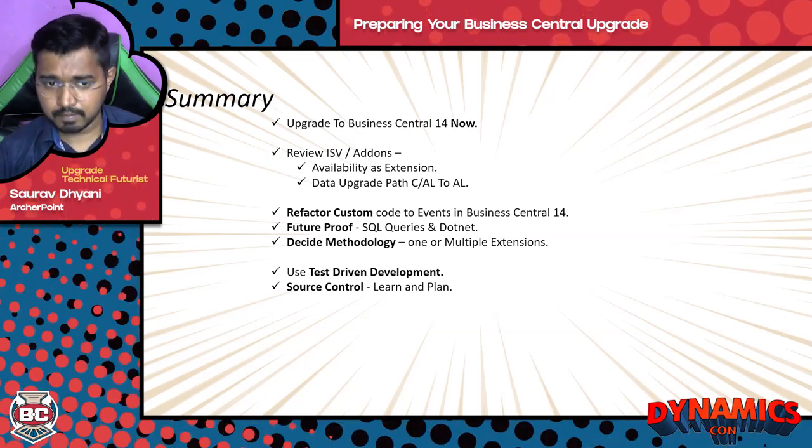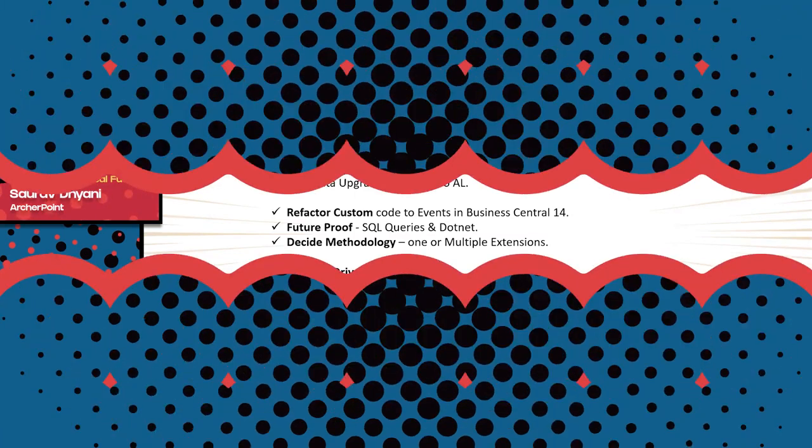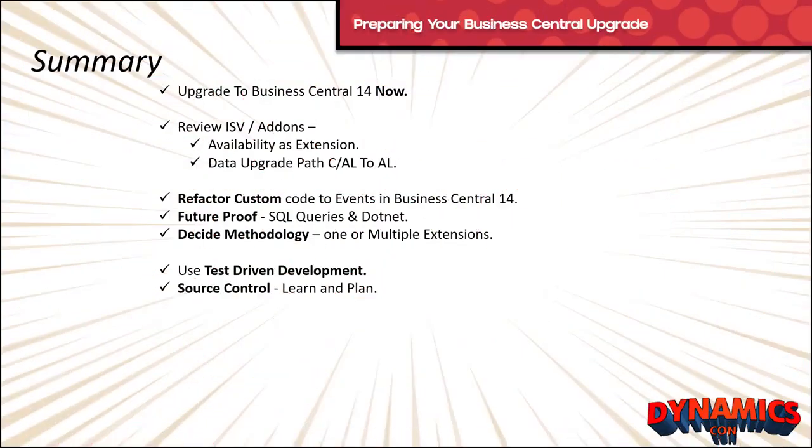For customers, source control: learn about it, decide which one you want to use. Do you actually need it, or do you want to work with your partner and let them maintain your source code? It's up to you. Decide that. Now, let's talk about how that upgrade journey will look.